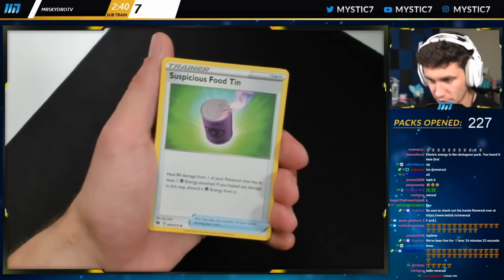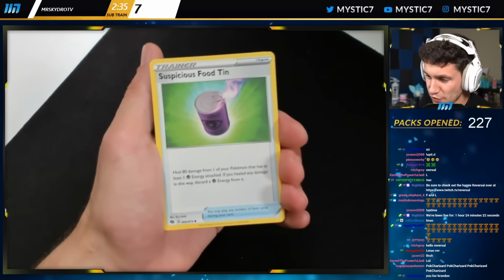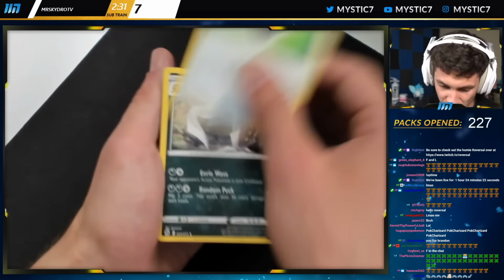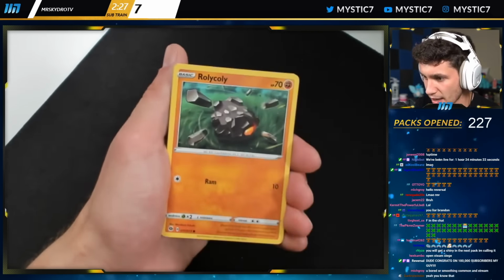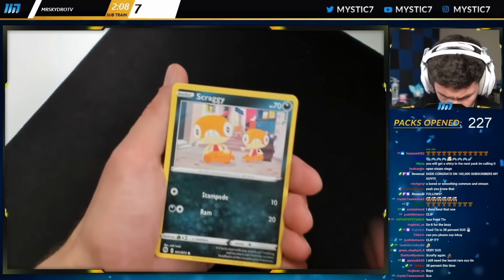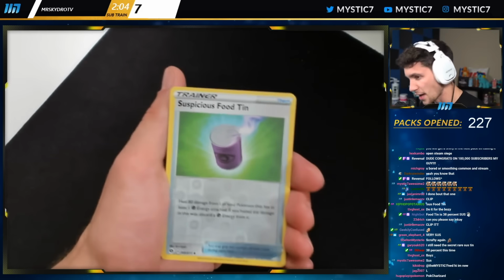All right, Hatterene, suspicious food tin. Every time we pull a suspicious food tin, I need a little sus check on how suspicious this food tin is. Because we know it's sus, but how sus is it, you know? That's the important question. Malamar, okay. Sizzlipede, Purrloin. Is that reverse holo? That's not. Okay, reverse chat. Now, how sus is that? That one's pretty sus, 38% sus.